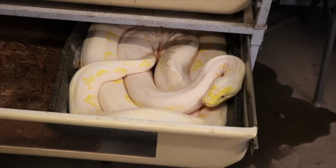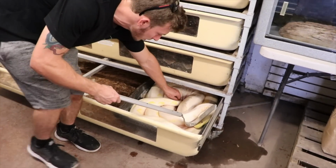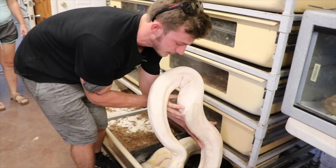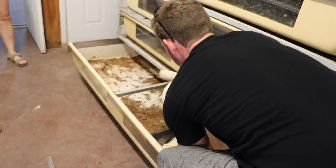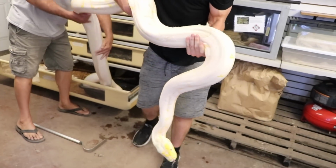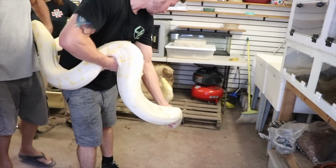Yeah. Alright, this right here is another reticulated python. This one's an albino, and it's actually missing its right eye. Now, like I've said before, this facility gets a lot... Oh, I'm sorry. This facility takes in a lot of rescues. Somebody basically just dumped the snake off at the facility because they didn't want to care for it anymore.